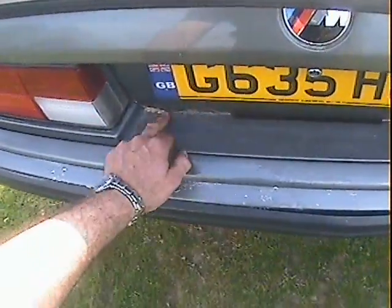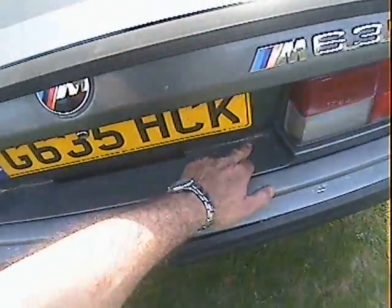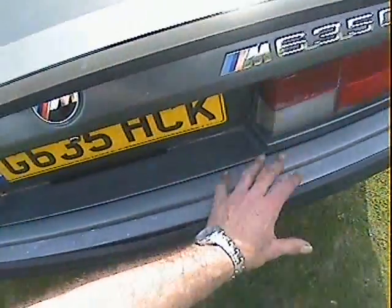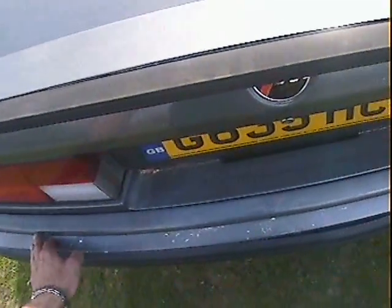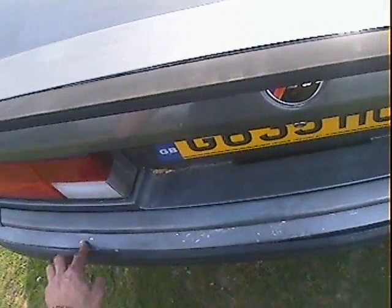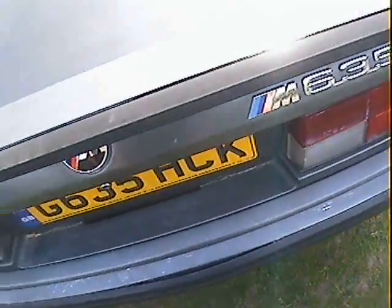Round here around the number plate, it's rusting a bit, bubbling up just around the base of the number plate. And this whole section, once again, the paint is a bit flat, so whether it's been repainted not particularly well around the tail end, I'm not sure. The paint's a little bit flat on the back of the rear bumper. Bit of paint loss along the top edge there, and just the rubber's started to come away very slightly from the bumper just there.